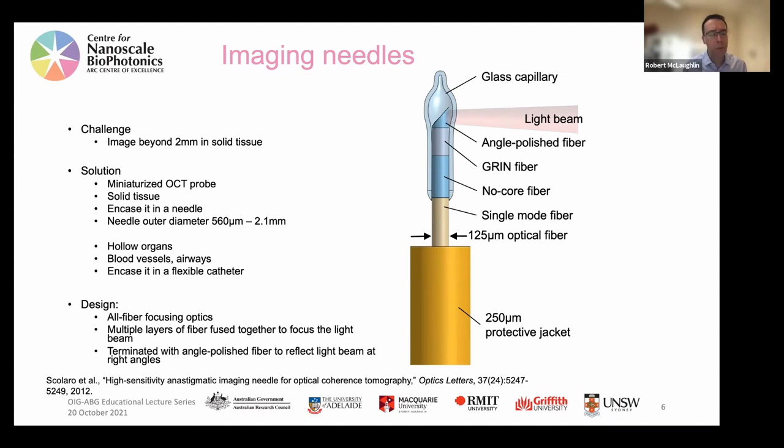The other scenario is when we're looking inside hollow organs, things like blood vessels and airways. Then you take that same miniaturized probe, but instead of putting it into a needle to stab it into something, you put it into a transparent, flexible tube, a catheter, and you feed it in. This is how you do endoscopic imaging or intravascular imaging. The concept's still the same: make a really small probe, put it inside something, poke it in the thing you want to image so you can see from the inside.